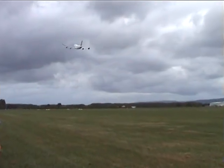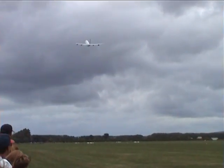Hope you've had a nice time at the show, and we're out of here, as they say, climbing up to about 5,000 or 6,000 feet in a zoom climb. Thanks for having us. Enjoy the rest of the day.